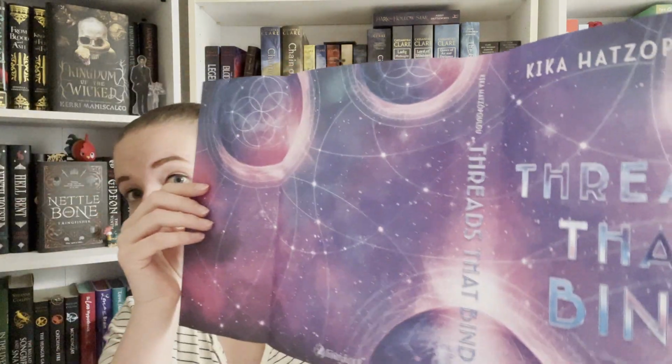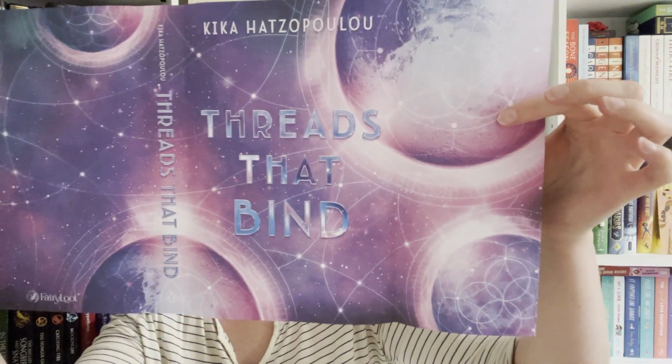And this book even has an alternative cover which looks like this, which is kind of more simplified and just kind of spacey. I think I prefer just the original one that's on here, but it's nice to have the option to change covers anyway.